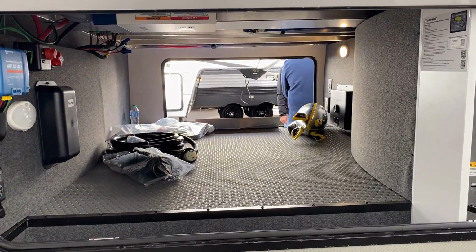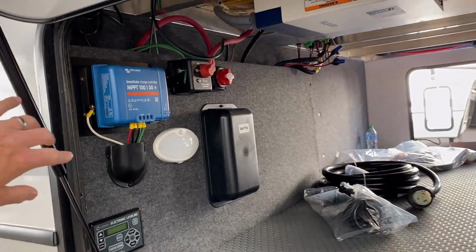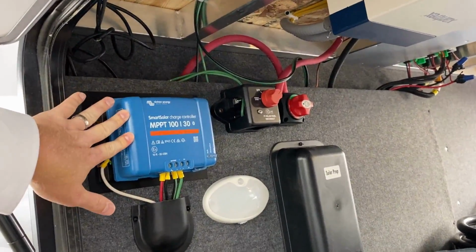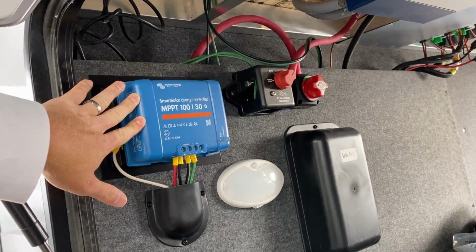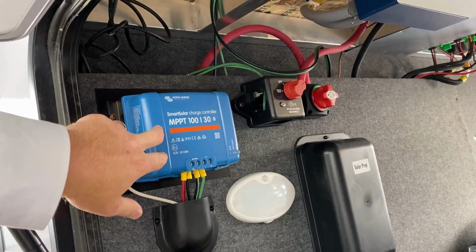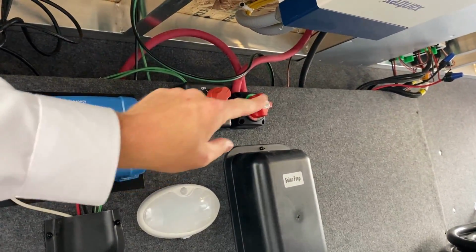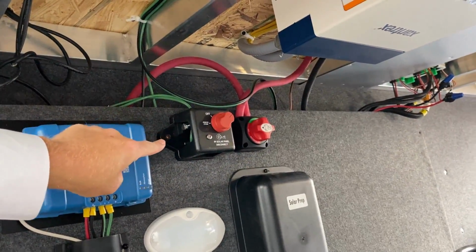Now today we're looking at the SolarFlex 400 package as opposed to the base 200. Normally, you always have a good quality Victron MPPT controller. Normally, you'd have a 15 amp. When you go up to SolarFlex 400, you go to a 30. Now you might notice multiple disconnects. One is for the house, one is specifically for the solar.